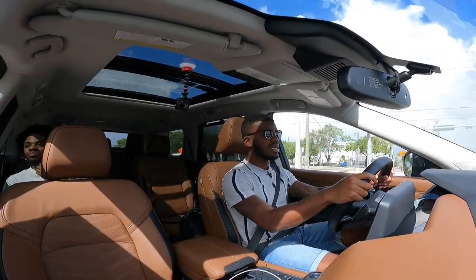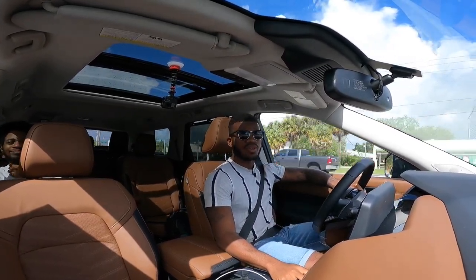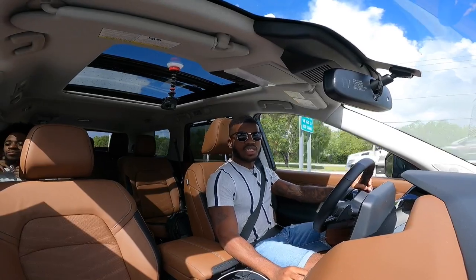It does support Apple CarPlay and Android Auto wireless, or you can use the USB port if you want to use a wireless function. The ride quality here is really good. It drives very smooth. This also has that 3.5 liter V6, which is a naturally aspirated powertrain.